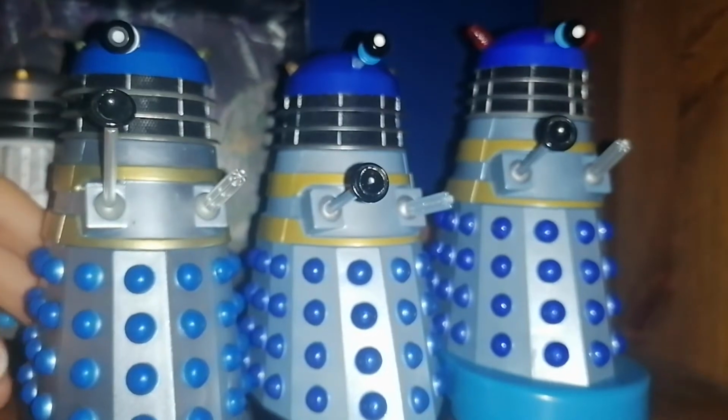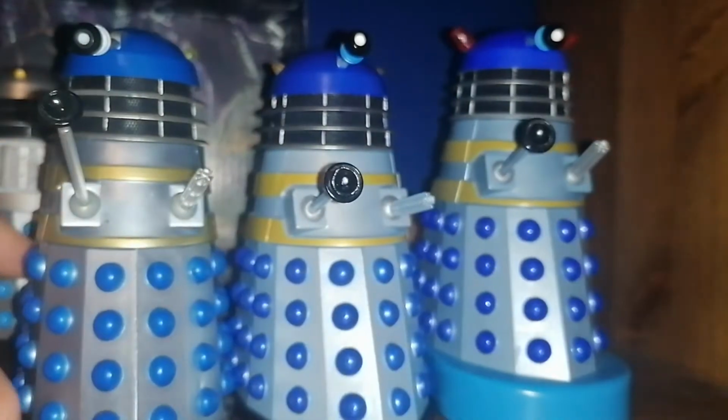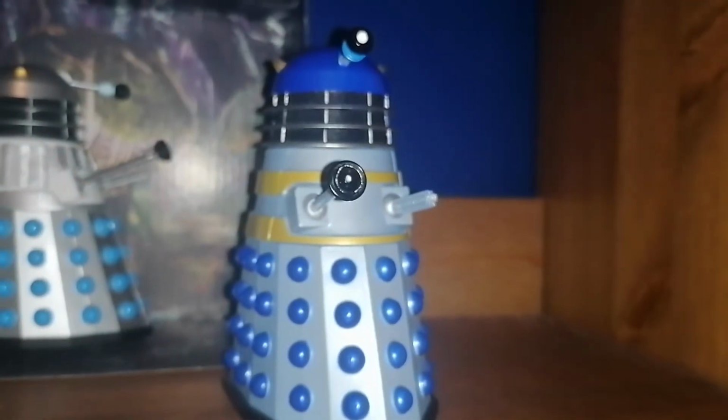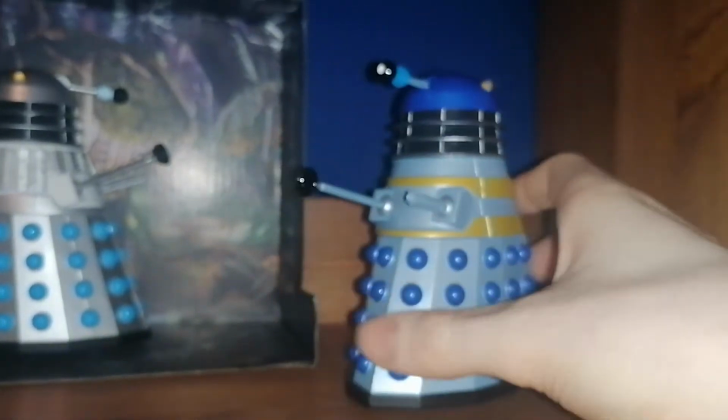Just nice to have, of the other Mech Nostalgias over there, but nice to bulk up this lovely colour scheme. But yeah, that's what I've really got to say. Not a huge amount to say. I mean, it's a figure I've already got, but I do like it. It is nice. As its own thing, it's nice.